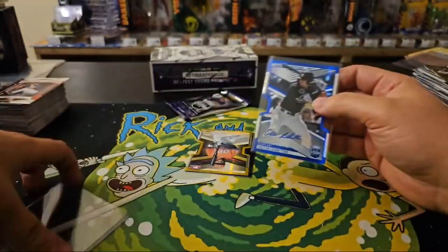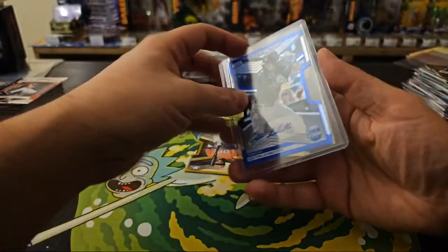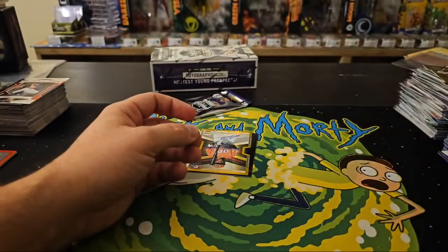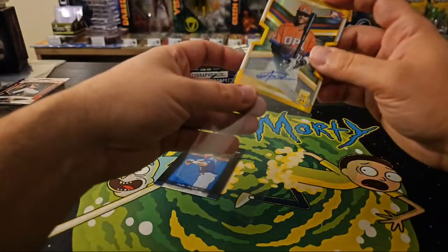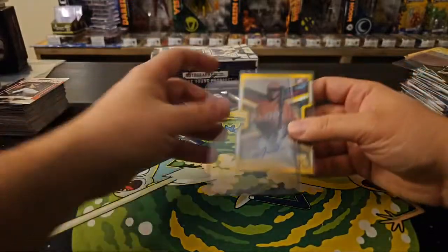At a 90. Autograph. Yeah, I never bought them, but they used to be popular. I don't know if they still are. People used to buy them like crazy. Alexander Quello, international autograph. 224.